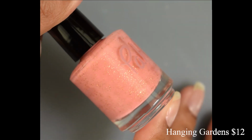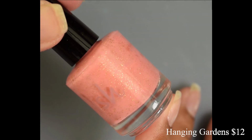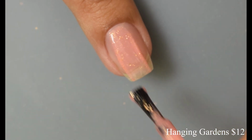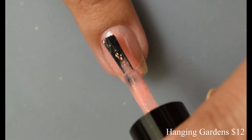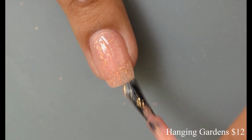And next we have Hanging Gardens. This is a pale peach cream with crushed gold flake. So I recently posted the Zoya video. I dare say that I'm kind of starting to understand the appeal for coral type of shades. I wasn't really feeling it for the longest time, but I think I'm understanding. I get it. It's a really pretty color when it's done well, and I think this is one of those.